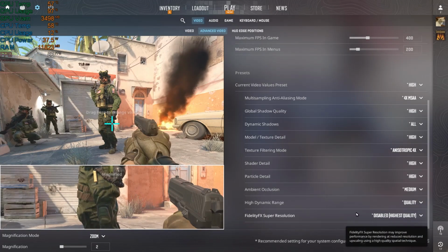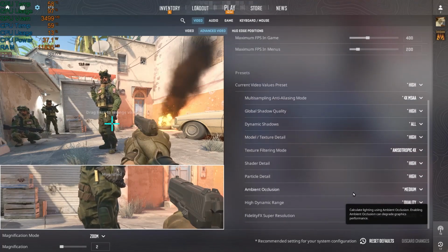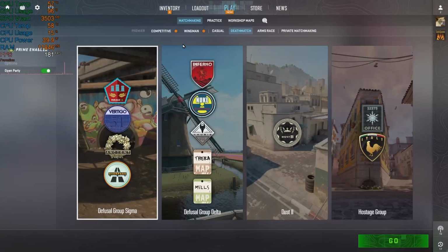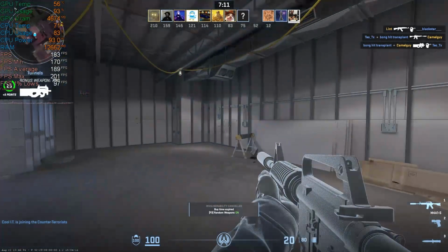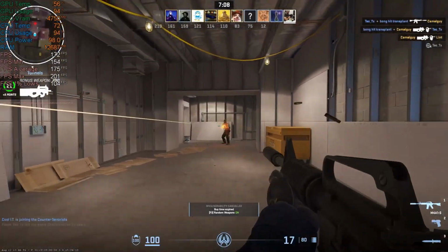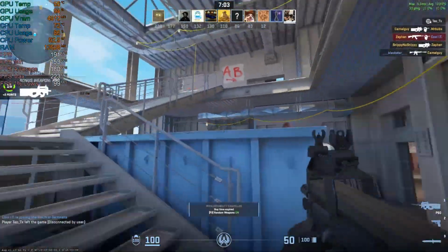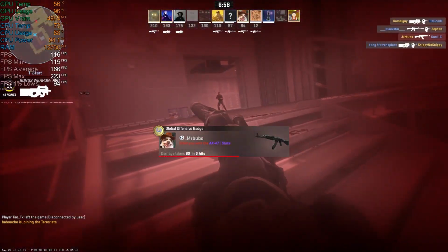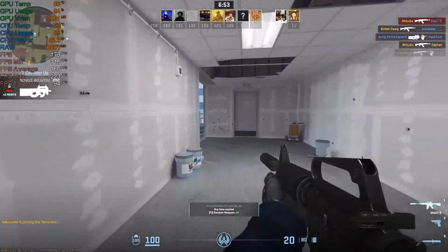Alright, let's get to some Counter-Strike 2 and see how that performs. So here the settings are on a mix of high on 1080p. And let's go for a game and see how it runs. And I really suck at this game, so I'm probably gonna die a lot. But as it is now, we can see that it is running at around 150 FPS. The average is hovering around 165, which is just perfect.